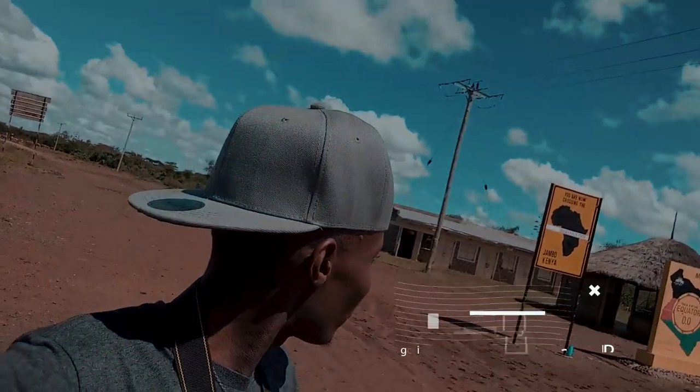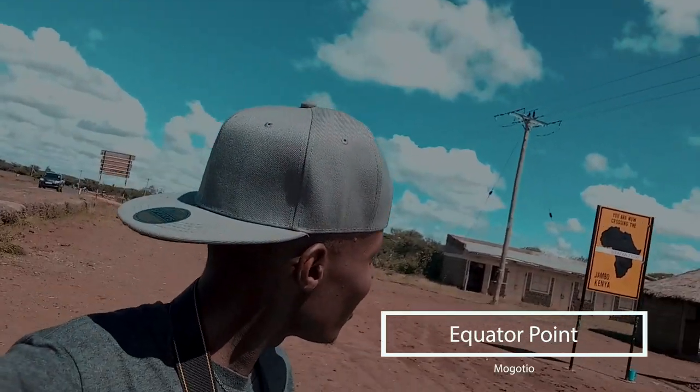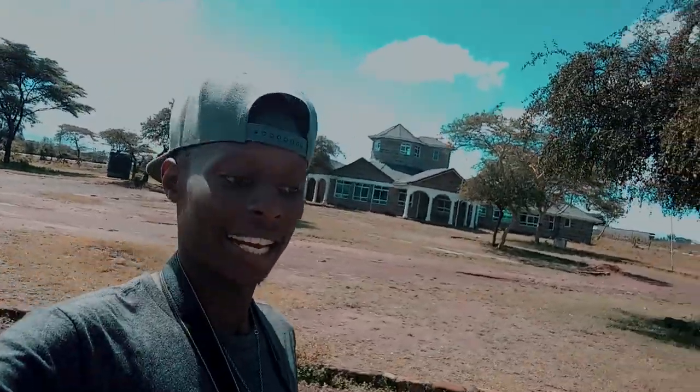There are a couple of things worth pointing out right off the bat, and the equator is one of them. The equator is the imaginary line that cuts through the earth's hemispheres, and right now we are here at the Mogotio equator. When I say we, I mean me and my crew here. The usual suspects are also here, and this is the equator.